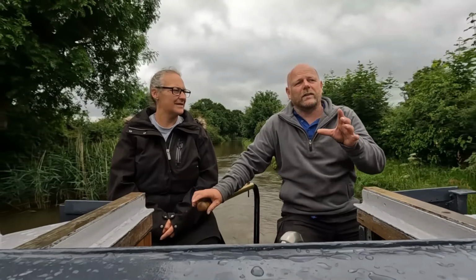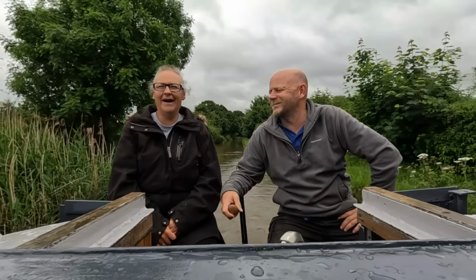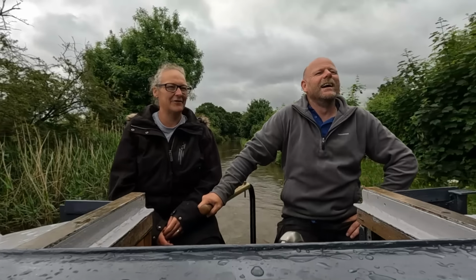And we want a spot where there's enough room to set up the barbecue. Yes, absolutely. We don't want much, do we? No. Good job you're not telling an estate agent.